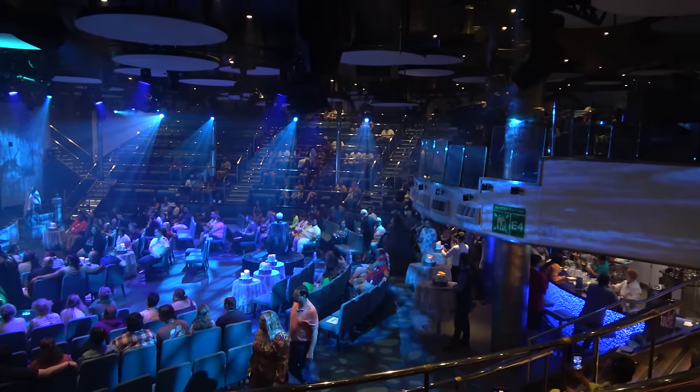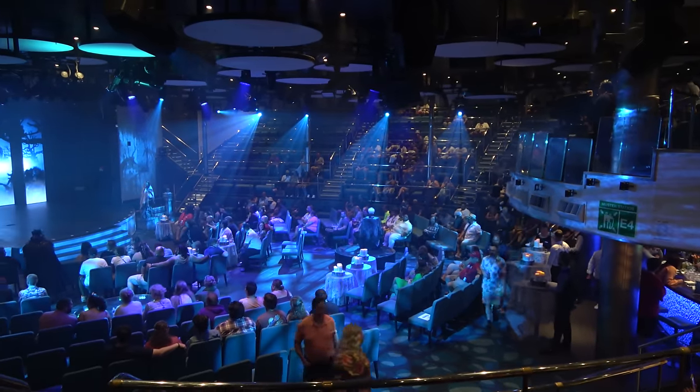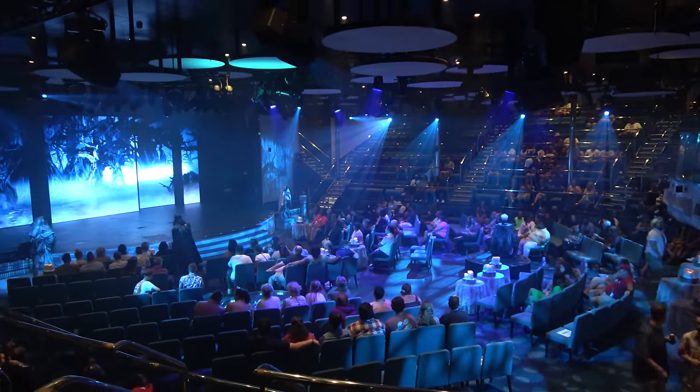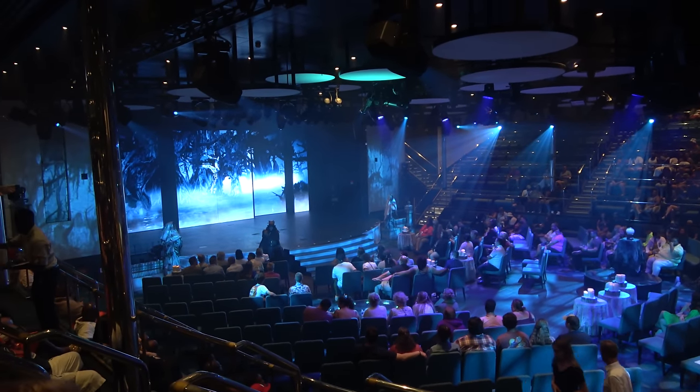Right now we are in the Liquid Lounge, which is the main show theater on board the Carnival Sunrise. It's located on decks 4 and 5 in the very front of the ship. And while it's been used for bingo and Dr. Seuss and stuff like that, the main purpose of this is for big shows in the evening.